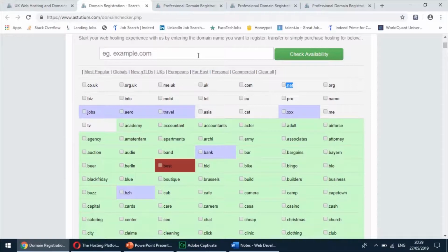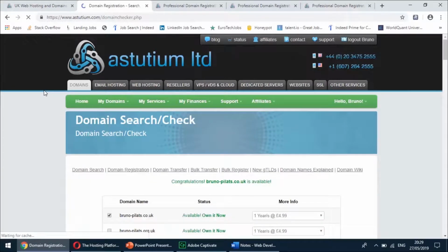So basically this is how it works. So I already know what I need to do. This is the website I've chosen, and this is just a check. So no association with any .com or anything, because that's going to limit my choice, and see what happens. Right, here we go. Domain search.